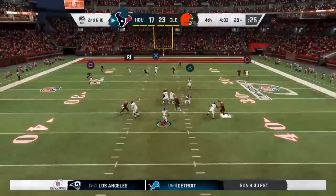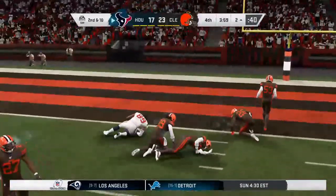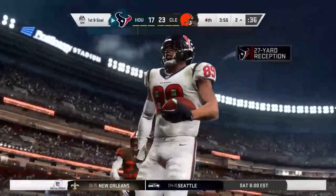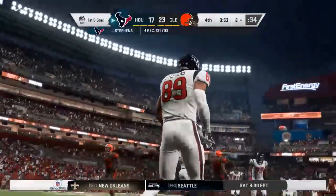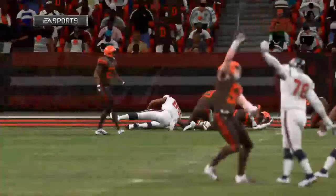On second and 10, Watson. Oh, a battle for it here, and this will be caught. And they are able to stop him, but he does take it all the way to the 2. A very solid gain of 27. And at this stage, down in the second half, looks like they just wanted to find a way to get it in the hands of their playmaker, and they did.